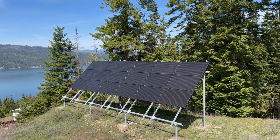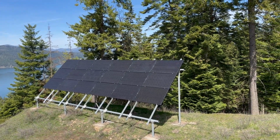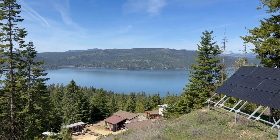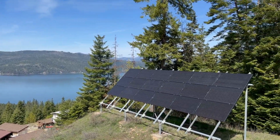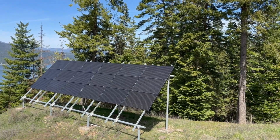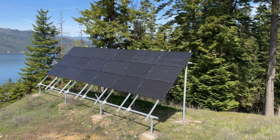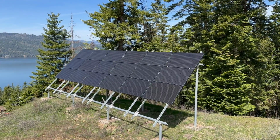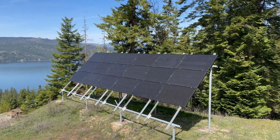Of course, the first question that everyone asks is how much it costs and whether it gets enough electricity. We had the same questions a few years ago, and now we can help you with some of your answers. So what is the system made up of?